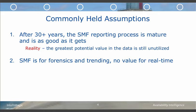So another common assumption that we see is that SMF is used for forensics and trending, and those are both true. But most people don't see the value of using the SMF data on the impact for the real-time operations. And probably a lot of you are thinking that's exactly the way I think. But the reality is it can provide visibility that you might term sooner than real-time.